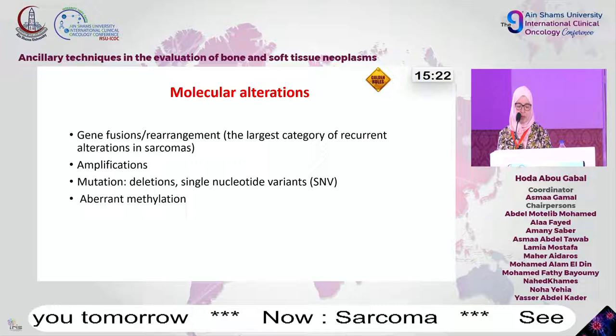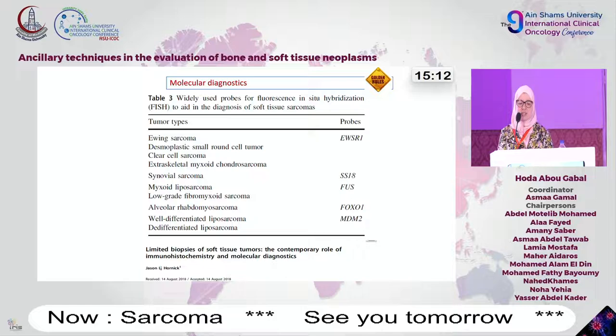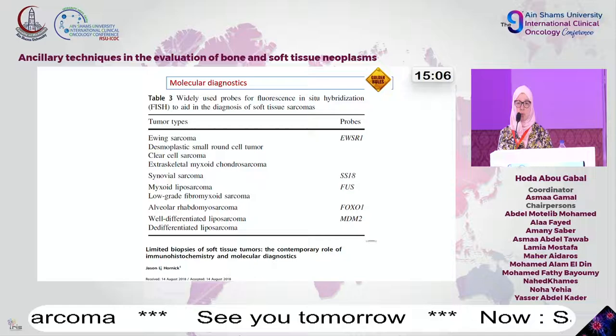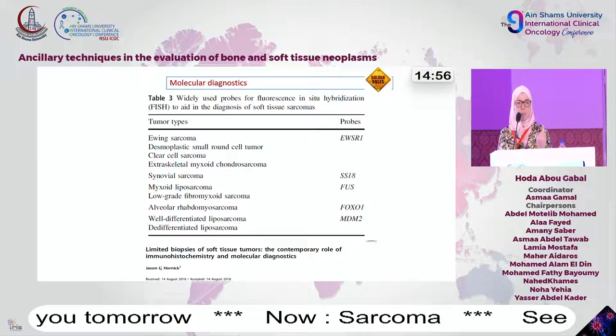One uses probes for the FISH technique, like EWSR1, SS18 in synovial sarcoma, FUS in myxoid liposarcoma, FOXO1 in alveolar rhabdomyosarcoma, MDM2 in well-differentiated liposarcoma and dedifferentiated liposarcoma, and in parosteal osteosarcoma and low-grade central osteosarcoma. But of course, sometimes FISH with only one probe cannot give us the details and cannot identify the partner of the translocation.